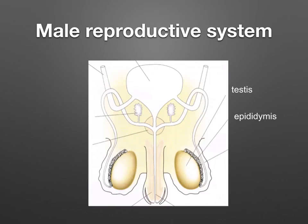Then you've got the epididymis. This is a tightly coiled tube, which is about 6 meters in length, and it's continuous with other structures inside the testes. This is where sperm are stored. The sperm mature and develop the ability to swim as they pass through it. The vas deferens is a thick muscular tube which carries the now fully motile sperm to the urethra via the ejaculatory duct.